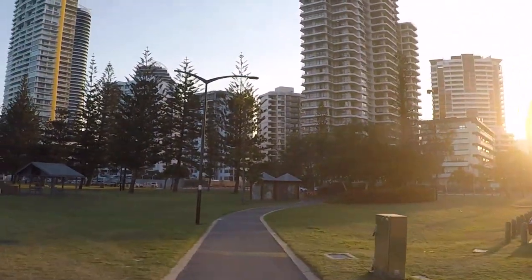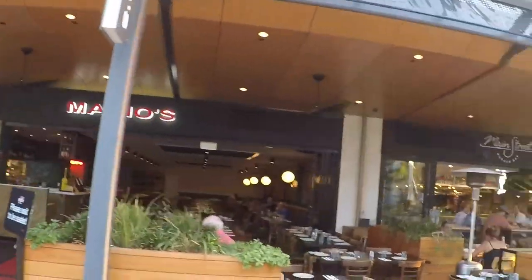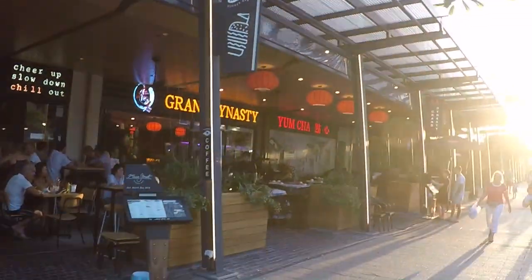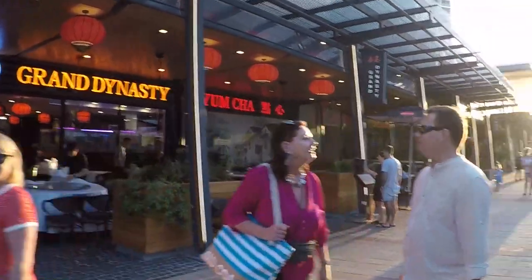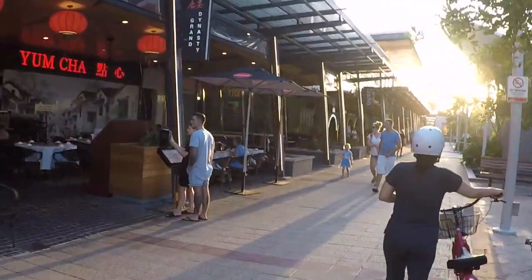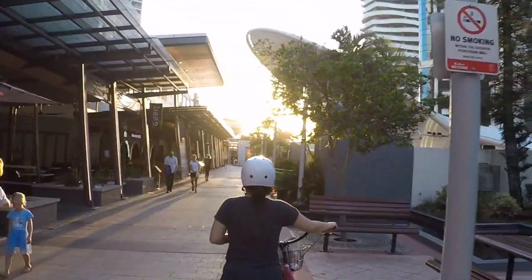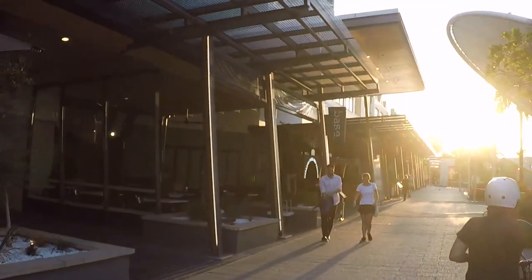Time to go to Woolies. Imagine being able to go to one of these restaurants one day. There's a McDonald's down here, that's about all I can afford.